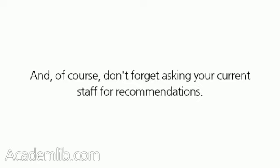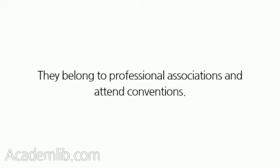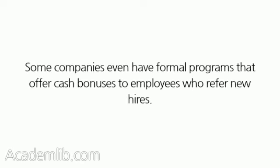And, of course, don't forget asking your current staff for recommendations. Most people in technical and other specialized work have friends and acquaintances in their own field. They belong to professional associations and attend conventions. Ask them for referrals. Some companies even have formal programs that offer cash bonuses to employees who refer new hires.